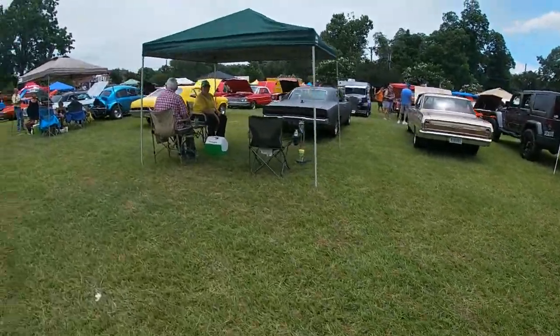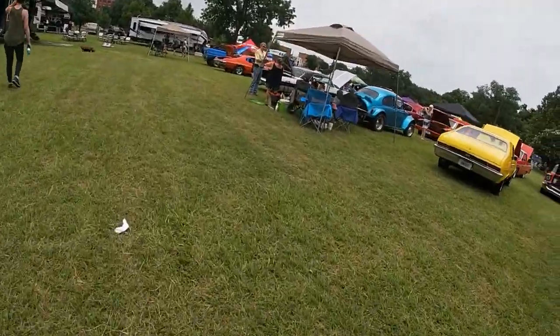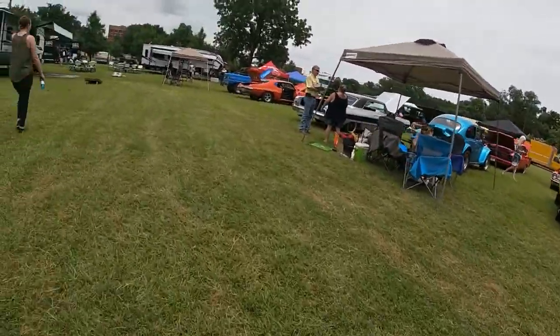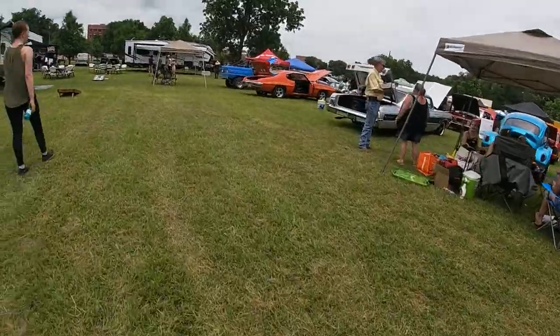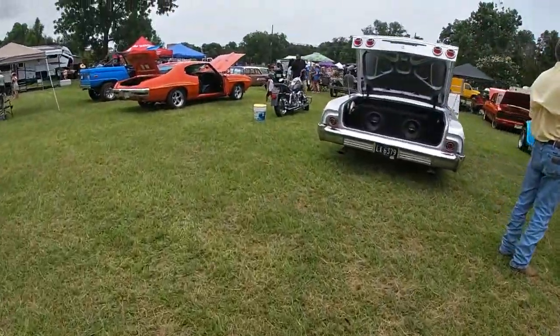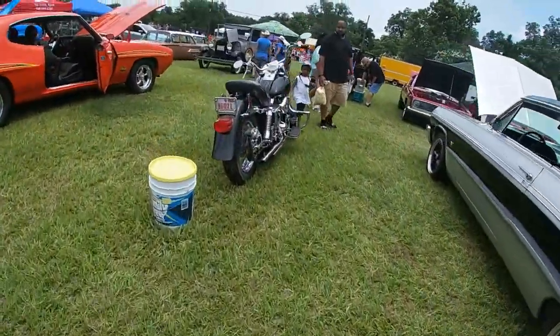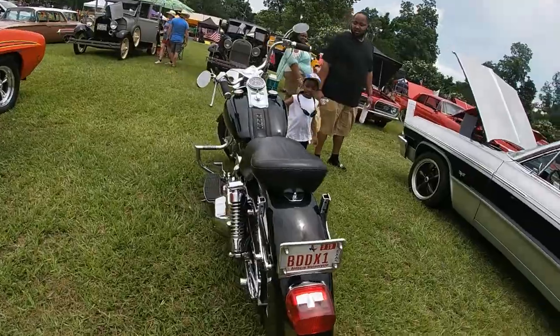Yeah, take a picture of that. Got a 70 Charger. I actually know who owns this bug and Impala. I personally know them. Here's the bike we are competing against. We got another one down there at the end.